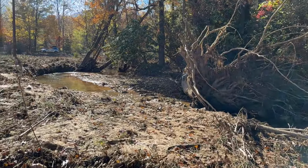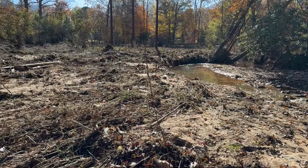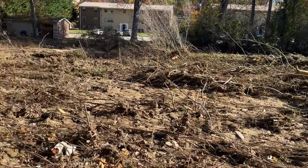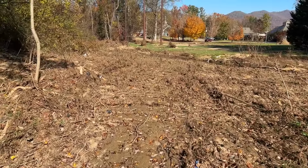The creek is right down here, this little stream, but you can see how this whole area here was completely overrun with water and debris carrying all the way across here to this other little stream on the other side.